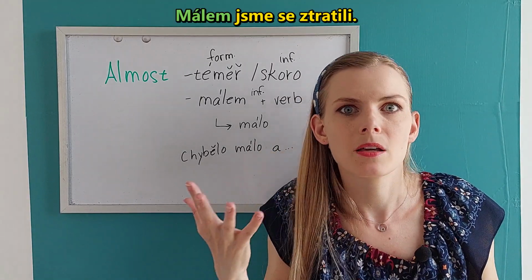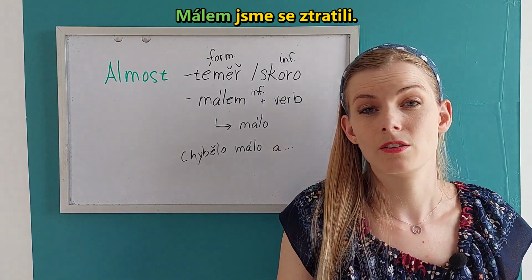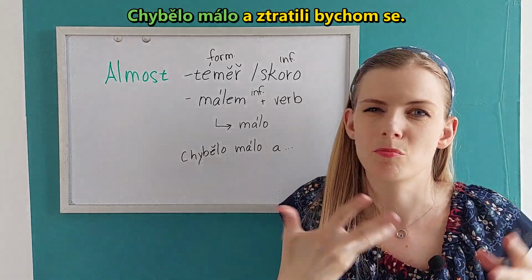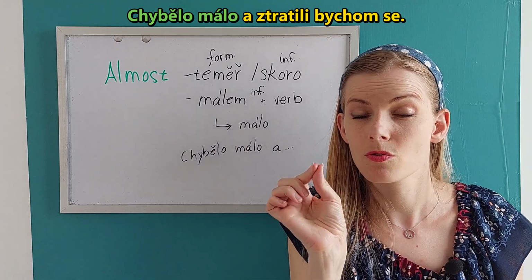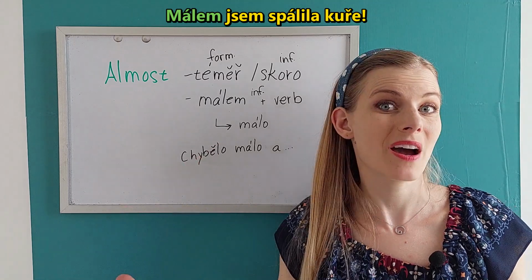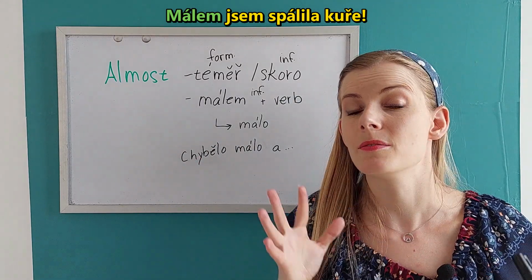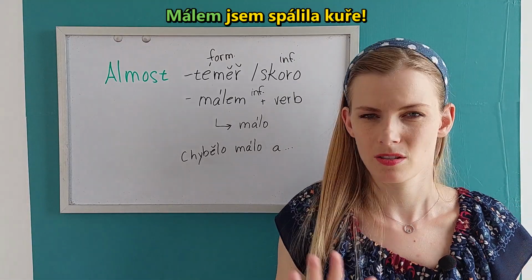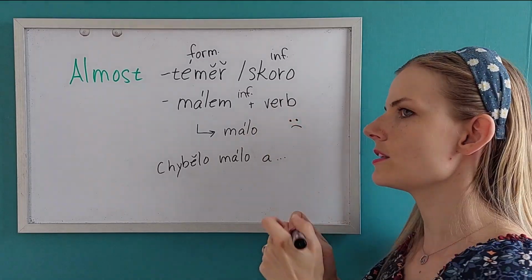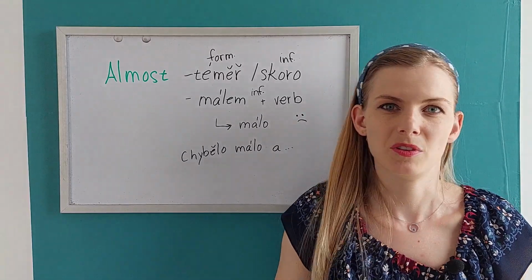Another one. Málem jsme se ztratili. We almost got lost. We were so close to getting lost. Or I could say, chybělo málo a ztratili bychom se. We were this close to getting lost. Or, málem jsem spálila kuře. I almost burned the chicken. I nearly burned the chicken. So málem is related to a situation which would not have a very pleasant ending.